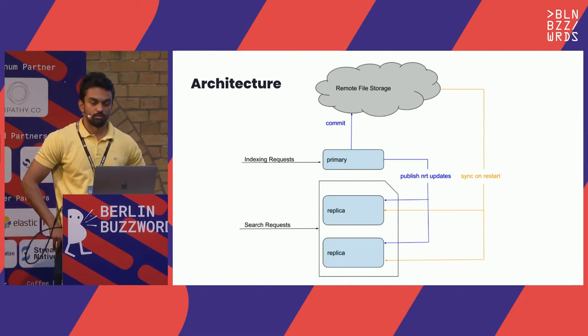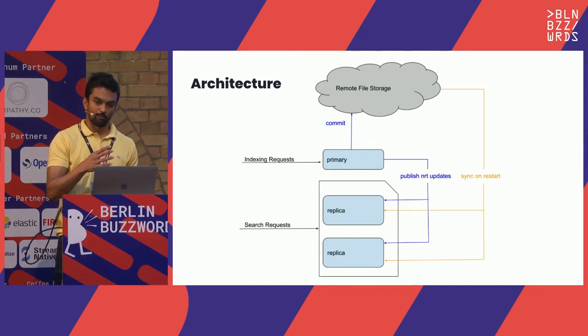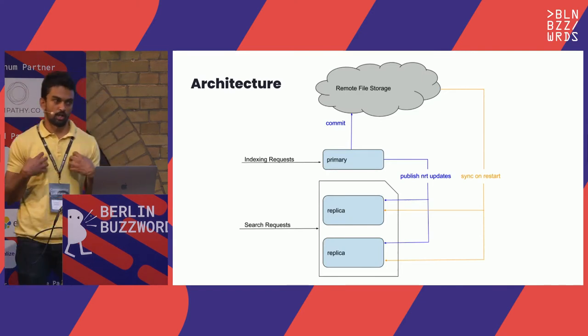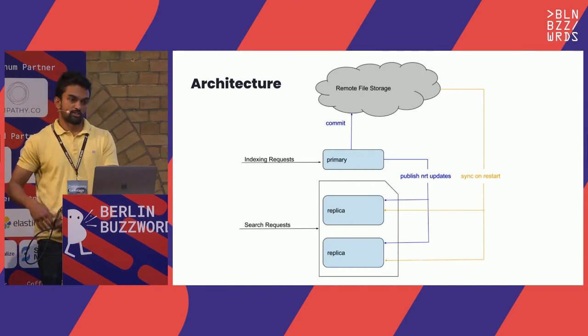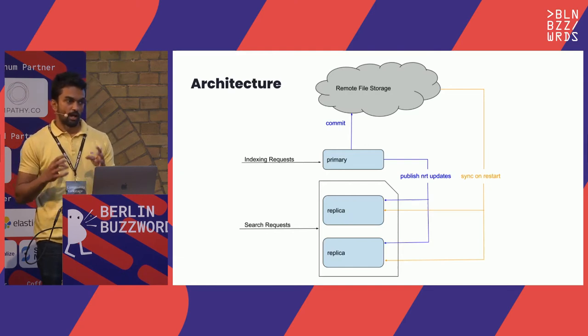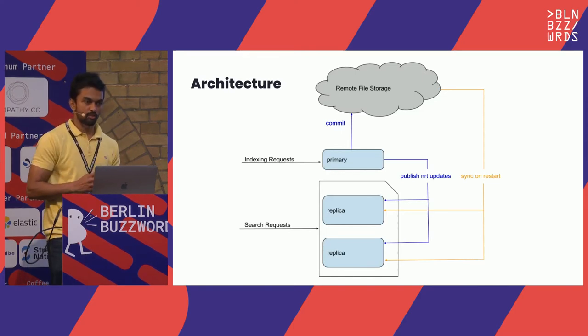This is a very simplified view of our architecture, where the primary is only taking in indexing requests, and on commits/refresh intervals, we upload them to the remote file storage, which in our case is AWS S3. The replicas are different Kubernetes pods. These are stateless containers. When they come up, they download data from S3. And for the real-time part, the primary syncs with the replicas. We currently use a gRPC implementation for this, for the NRT updates.